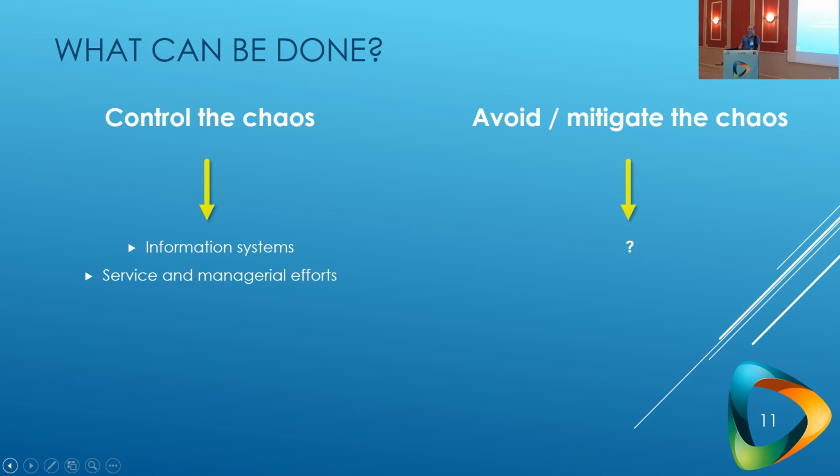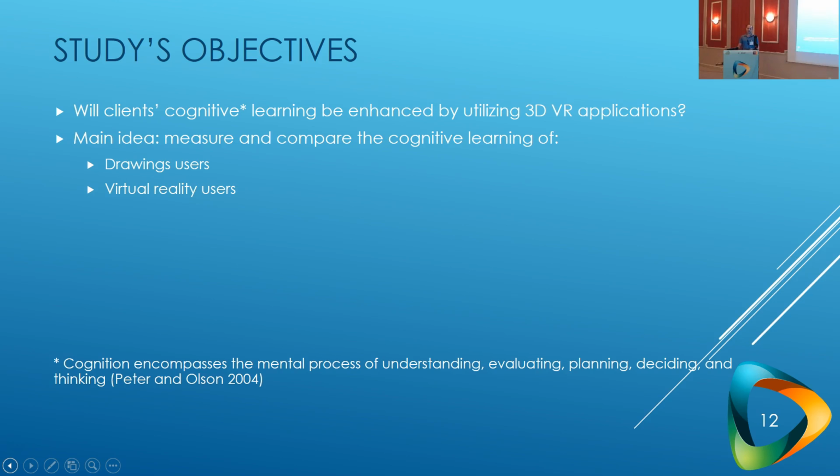So, what has the industry done until today? Everyone knows that there is chaos on the construction side and in the service offices due to the issue of customization. So we're just trying to control the chaos. And how do we do it? We apply those fancy information systems. We get really high-end service and managerial offers, the good staff to accommodate these processes. And the industry lives this way. But what if there was a possibility to avoid or at least mitigate some of the chaos that I've currently described? So this is what we have tried to demonstrate, or investigate, in this study.